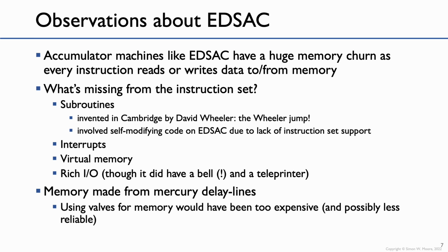There were no interrupts. There's, of course, no virtual memory. There's really no rich IO. You've just got the teleprinter and you've got a bell. Finally, the memory made from mercury delay lines is expensive, but still it was a lot cheaper than using lots of valves to construct the memory. So they were just trying to work with the electronic devices that were available in the day, and of course they were limited by those devices.